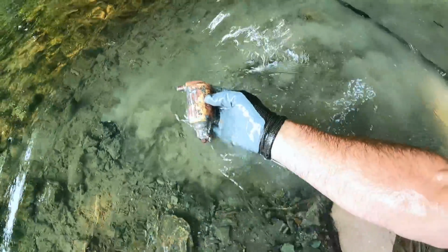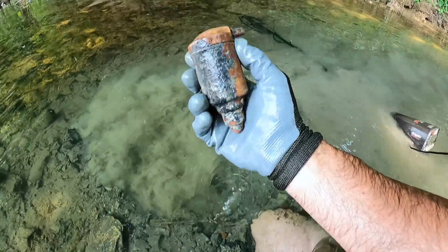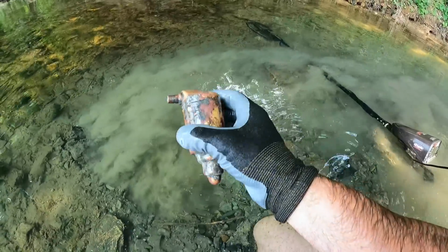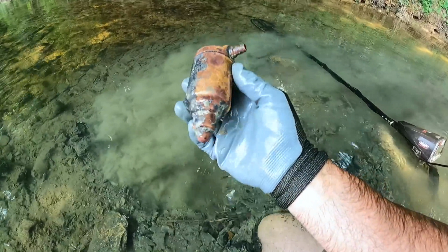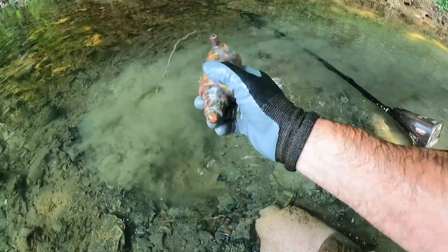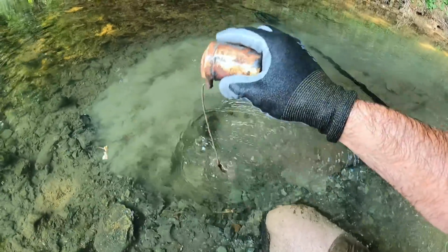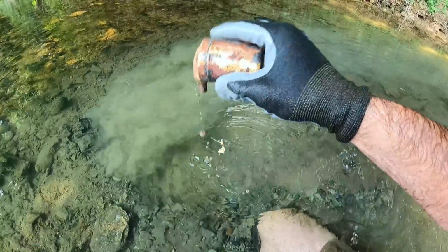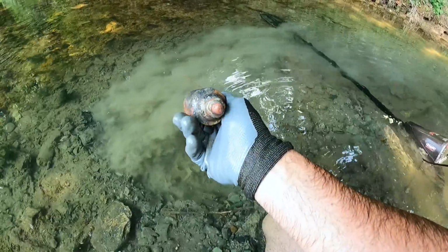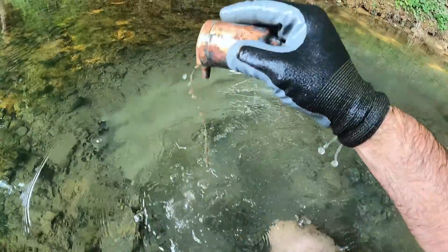Oh, dude. I don't know what it is. It looks almost like a bowl of some sort for a tractor or a steam engine or something. But it's brass. It's got mud in it. This kind of reminds me of a little float bowl of some sort. Man, that was a beautiful signal.